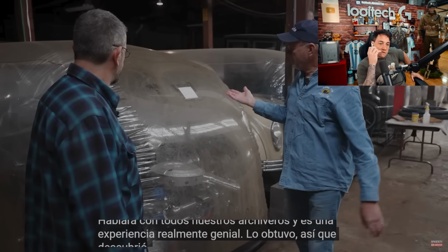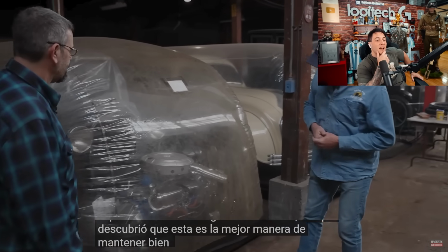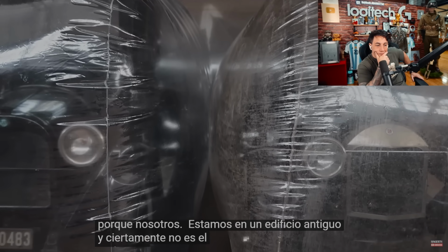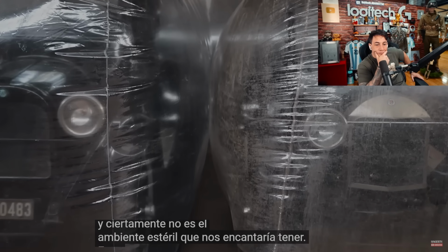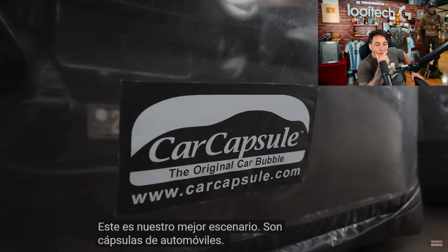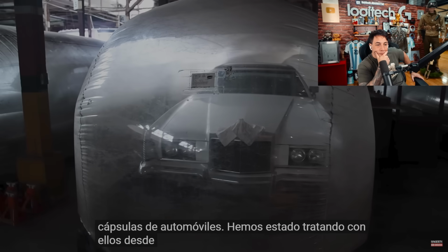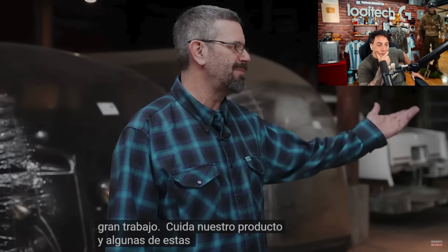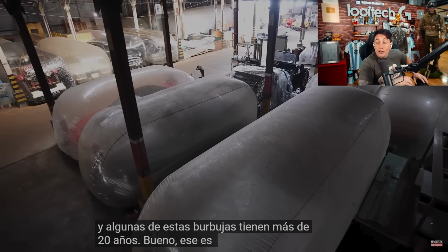Got it. So you found that this is the best way to maintain these cars and these bubbles. Well, because we're in an older building and it's certainly not the sterile environment that we would love to have, this is our best case scenario. These are car capsules. We've been dealing with them since 1999. Phil and the guys there do a great job. They take care of our product. And some of these bubbles are more than 20 years old. 20 well, años, amigo. A good product.